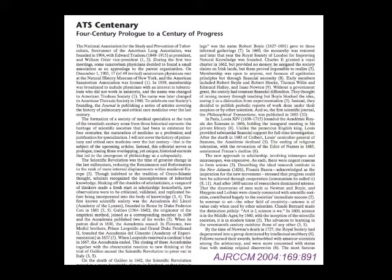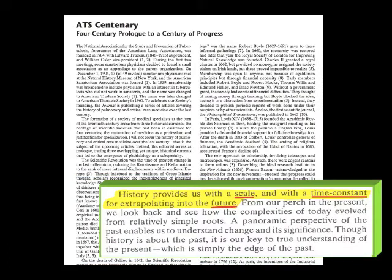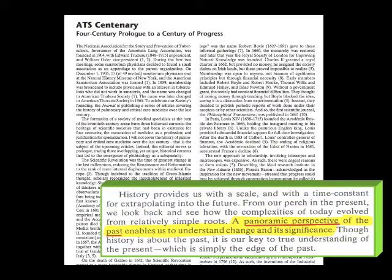To introduce a series of articles oriented on history in the American Journal of Critical Care Medicine, I wrote an editorial which contained a synopsis of 400 years of medical history, and I justified the focus by saying that history provides us with a scale and with a time constant for extrapolating into the future. From our perch in the present, we look back and we see how the complexities of today evolved from relatively simple roots. A panoramic perspective of the past enables us to understand change and its significance.